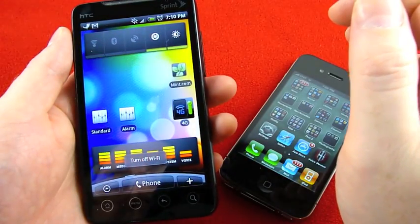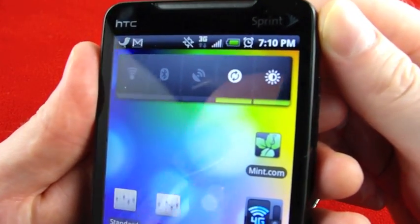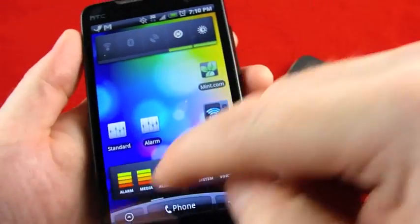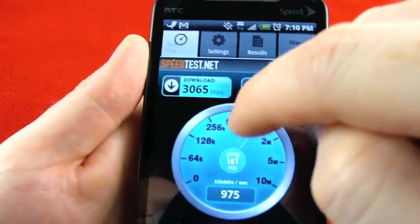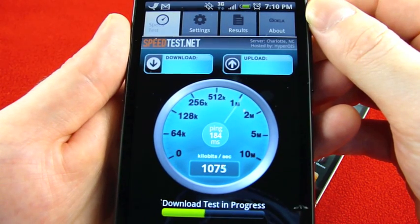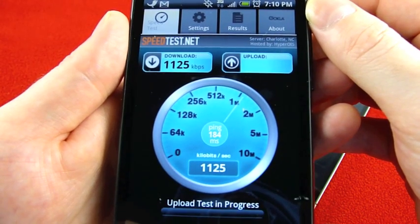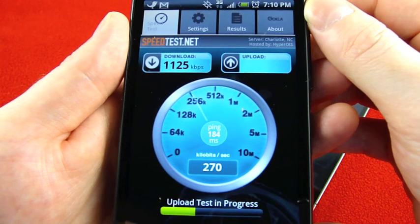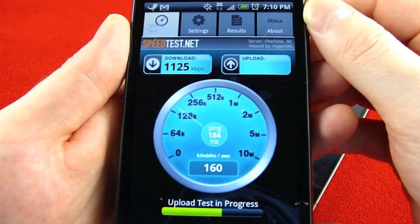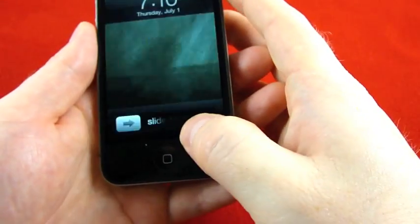So I'm turning Wi-Fi and 4G off on the EVO. You'll see that we're connected with 3G with 4 out of 6 bars on Sprint's network. So that's pretty decent, right? 1,125 kilobits per second down, and 168 kilobits per second up. I think that's worse than I usually get.